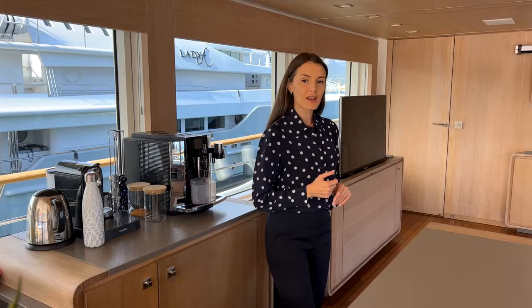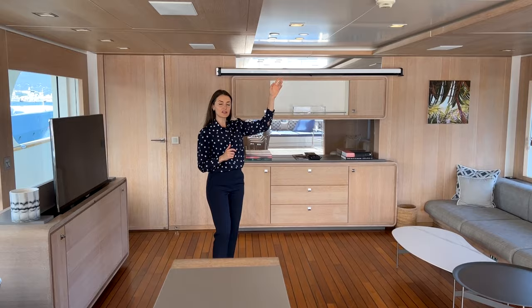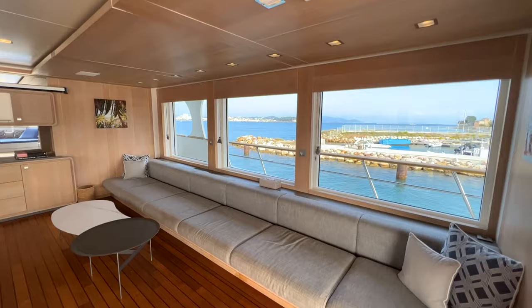The upper saloon is usually used as the cinema room. You have a rollout screen right here, and you can install a projector, or you can also install them outside and enjoy open-air cinema. Apart from this, you have a TV on the rise and fall mechanism right here. And as on the main deck, you can see how huge the windows are. They provide a lot of natural light. Let's move forward and check the pilot house.